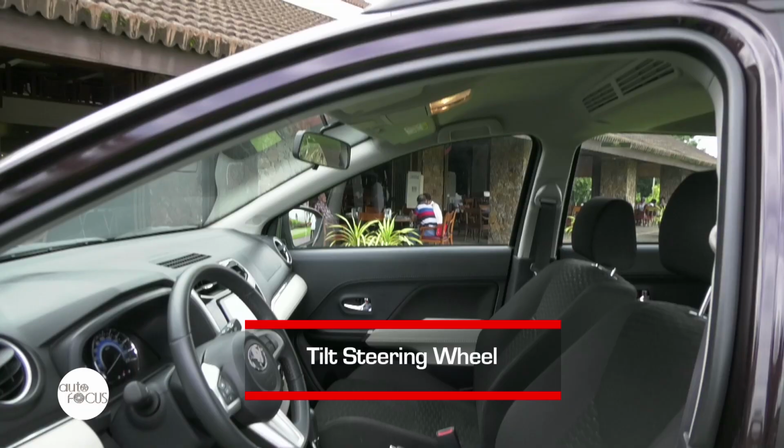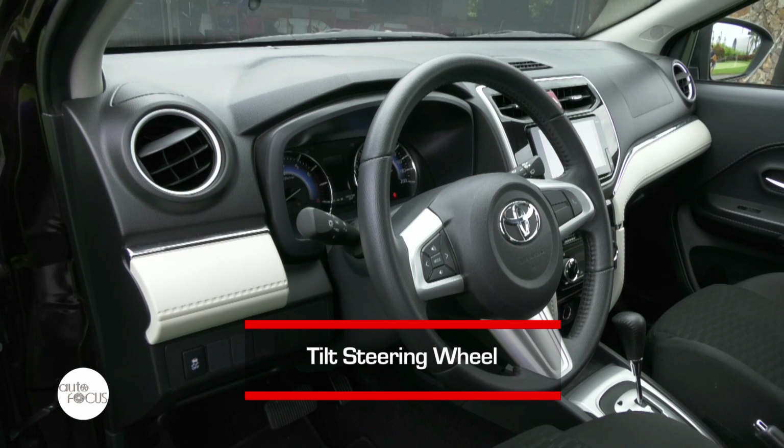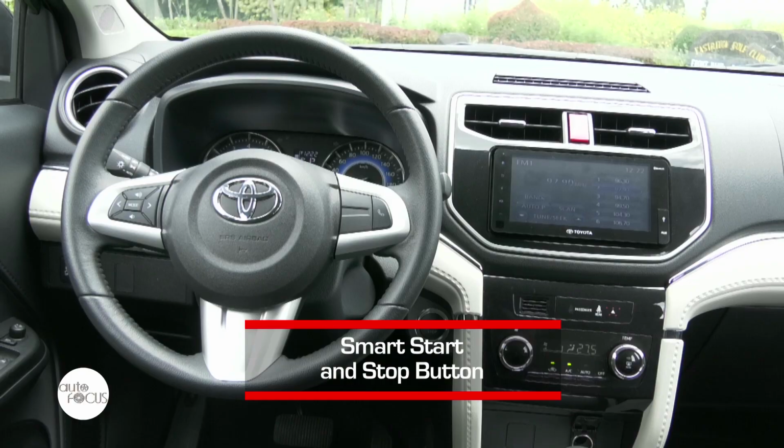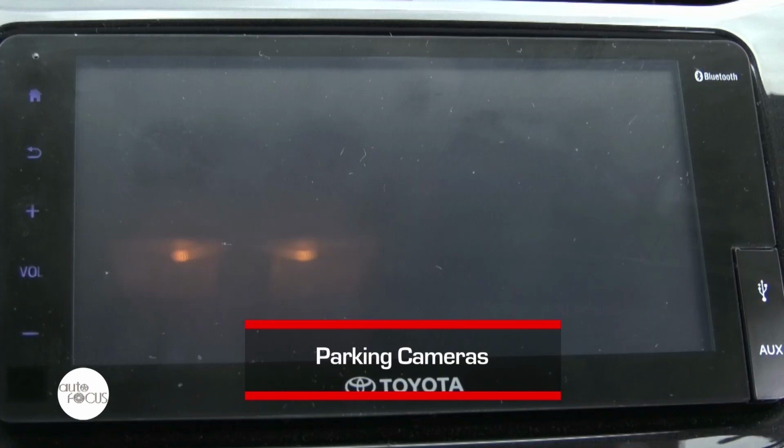Additionally, to make it easier for the driver to navigate the car, the Rush offers a tilt steering feature to adjust the steering wheel position. Moreover, the smart start push button, air conditioning with double blower, and parking cameras are tied to the head unit.